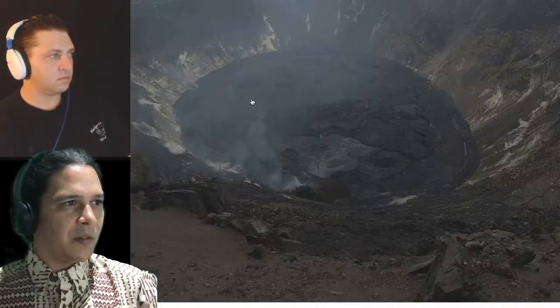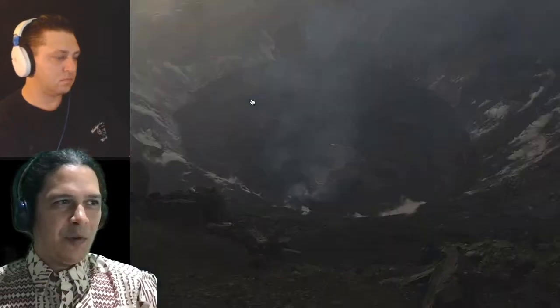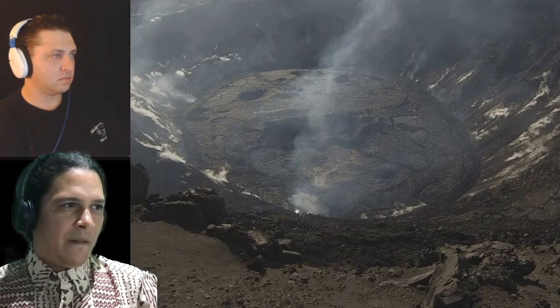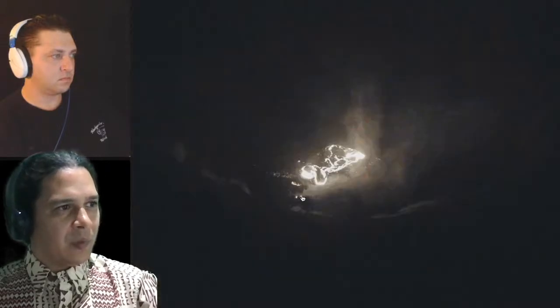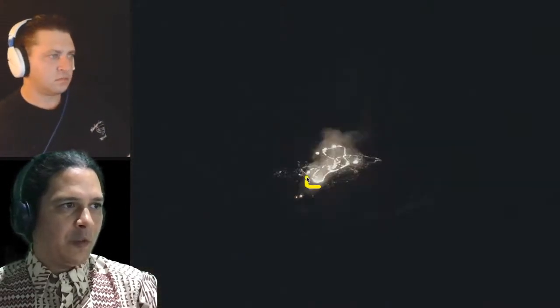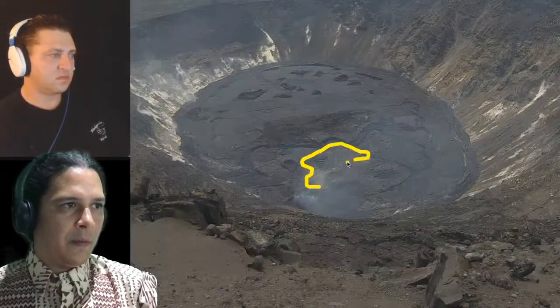Okay, so that's the F1 camera. And one last view. This is the KW camera. It's that same view as the thermal camera, but in the visible range. So there it is, nighttime, daytime, really just that smaller area right in there.